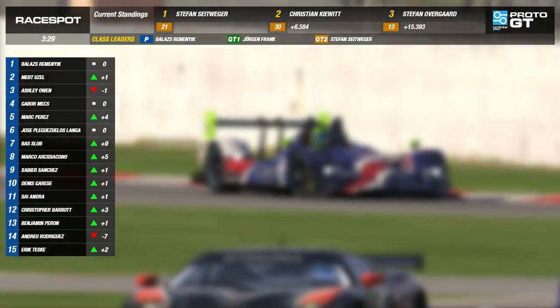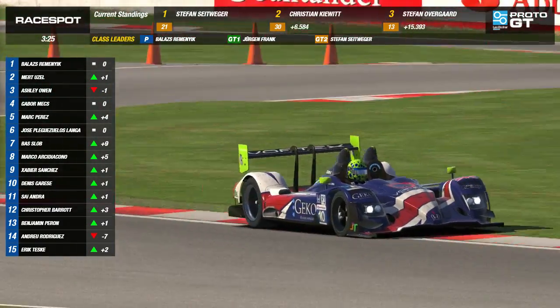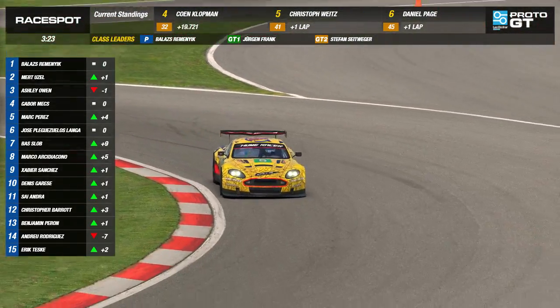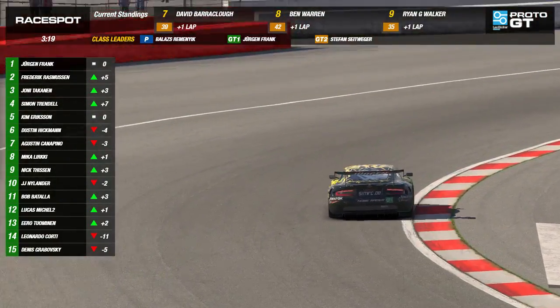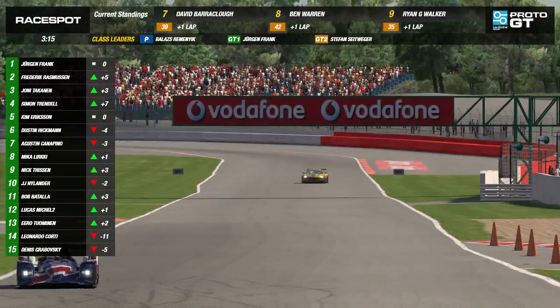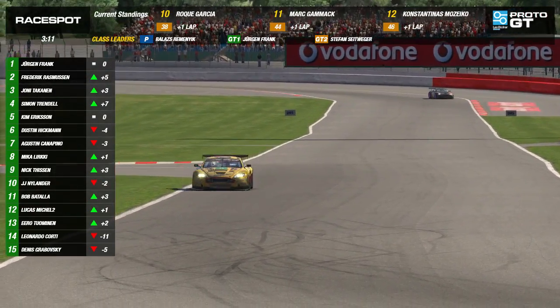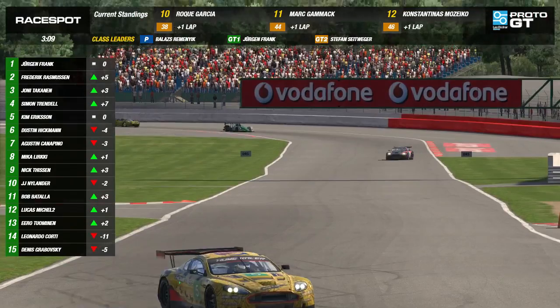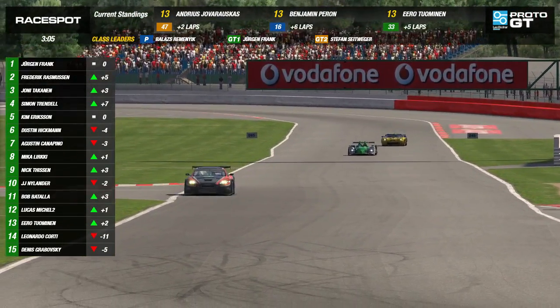Jürgen Frank in GT1 has been absolutely flawless, Connery. He's out front by about 8 seconds now. And Carr has not put a single foot wrong for the SimRC.de team. Pole to looking like a victory. We'll not jinx him, of course, but that car has just been dominant today. Rasmussen, he climbed up from 24th to 14th. He's gained 10 spots in his race so far. Rasmussen having a spectacular race here.